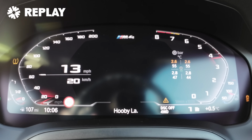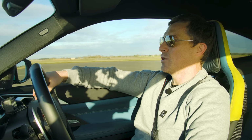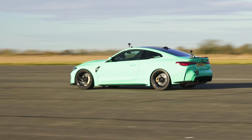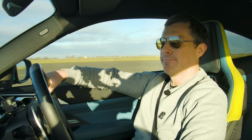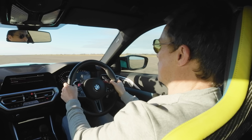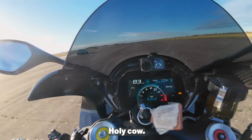Funny, you see this thing actually launches in manual mode, but the standard car will automatically change up the gears. This one didn't want to. And now the other element of BMW launch control systems which is working is the fact that I now have to drive for a long old way to reset launch control to be able to deploy it again. Note to self, you're going to have to change gears manually. 3, 2, 1. Holy cow!